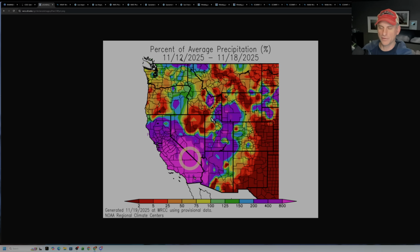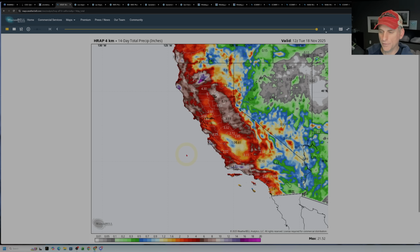And take a look at just the last week for California. Look at the percent of average precipitation, just a bullseye across some of southern Nevada, a large swath of California, and portions of western Arizona as well. Very nice. I mean, very beneficial precipitation, all things considered.